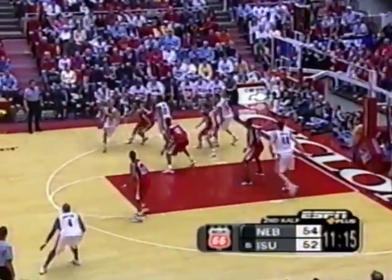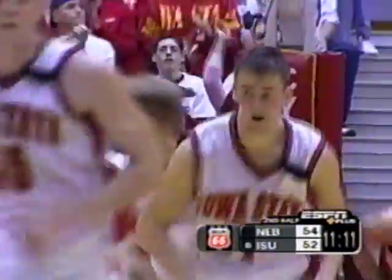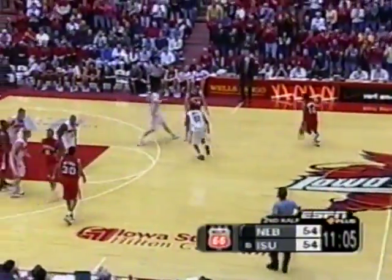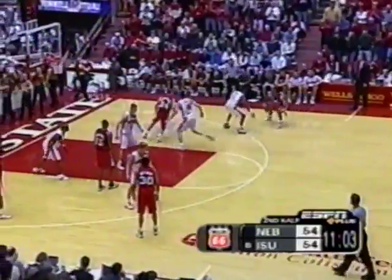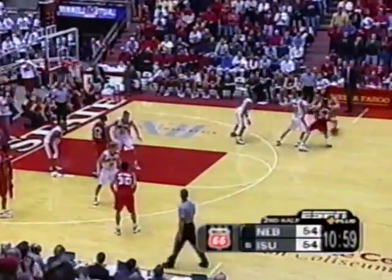That's Tinsley feeding Power in the circle down the lane. Good. Shane Power, the freshman from Crown Point, Indiana, his first field goal, 4th point, ties the game with 11:05 to play. And Hilton coming to life. Belcher really likes Shane Power because of his all-around play.